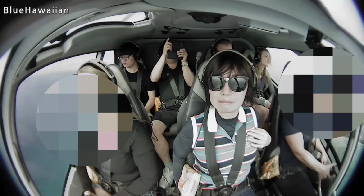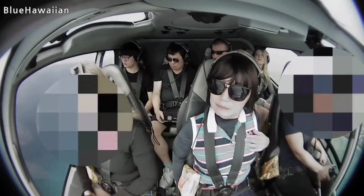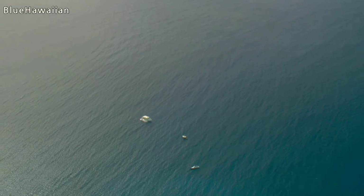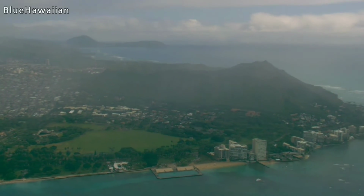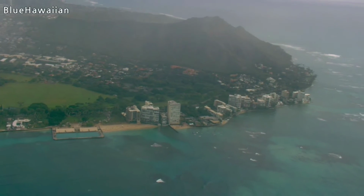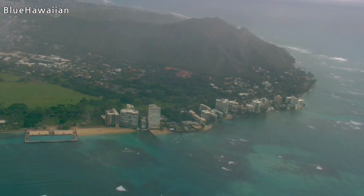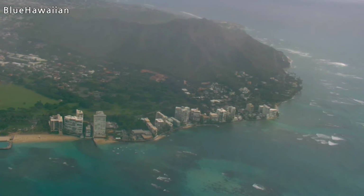Oh, there's an Atlantis submarine tour below front right, the white submarine by the white boat, once below the surface of the water. They depart from the pier next to the Hilton Hawaiian Village. Diamond Head crater sitting at the southeast corner of Oahu, got bunkers up top, high peak at just under 800 feet. The Diamond Head trail a little over a mile round trip, from up top, gorgeous views of Waikiki.